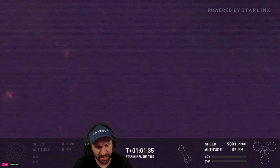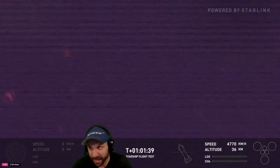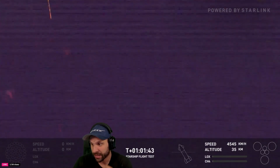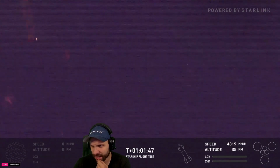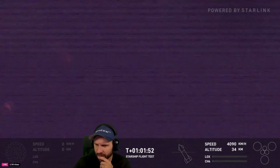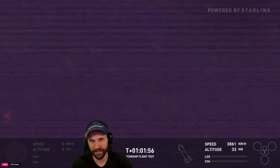One of the main objectives for the ship today is to demonstrate controlled re-entry. That was way better than last time. They still had some burn through, but it was pretty good. Yeah, and we have 6 engines on ship. They'll make it, man. 3 of them, the 3 sea-level engines.